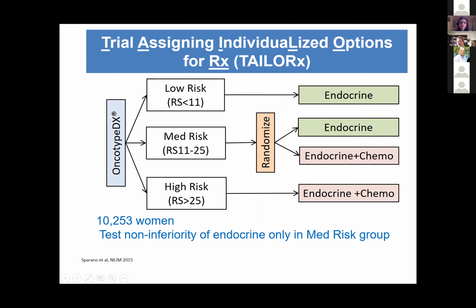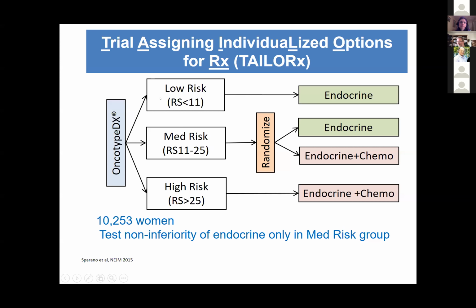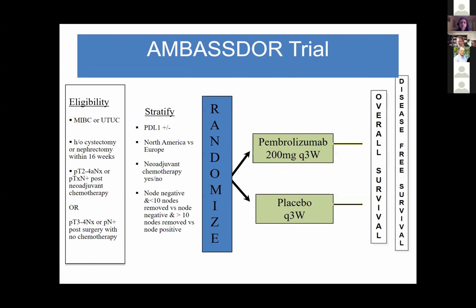So I'm going to talk, for instance, of an example of a biomarker that's based on a model, which I think some of you may be familiar with, which is the Oncotype DX. The Oncotype DX was used as a screening biomarker where all patients, all women, over 10,000 women, were screened at baseline. And those who were in the intermediate risk were randomized to either endocrine or endocrine plus chemotherapy. So this biomarker in a way was stratifying patients into different risk groups, low, medium, and high, but only the one in the middle, the medium risk group, was used to answer an important question. Is endocrine only therapy non-inferior to endocrine plus chemo? So that was the question of interest.